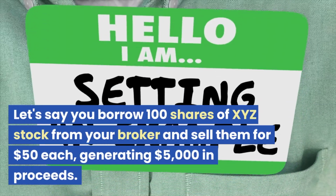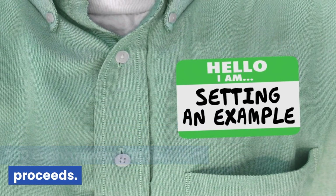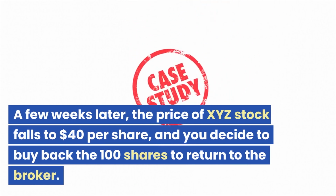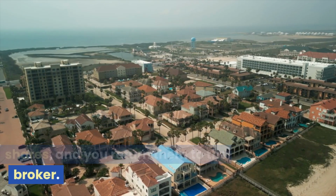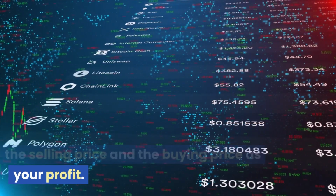Let's say you borrow 100 shares of a stock from your broker and sell them for $50 each, generating $5,000 in proceeds. A few weeks later, the price of the stock falls to $40 per share, and you decide to buy back the 100 shares to return to the broker. You spend $4,000 to buy back the shares, and you return them to the broker. You keep the $1,000 difference between the selling price and the buying price as your profit.